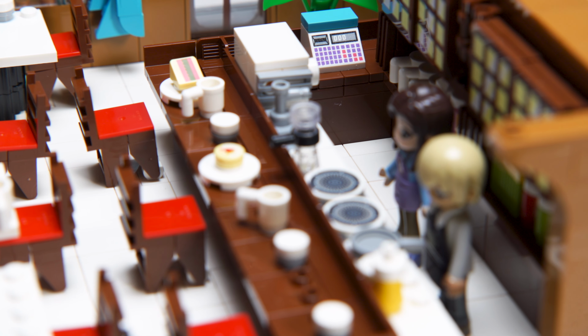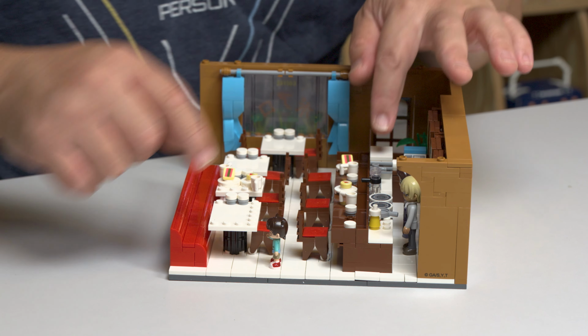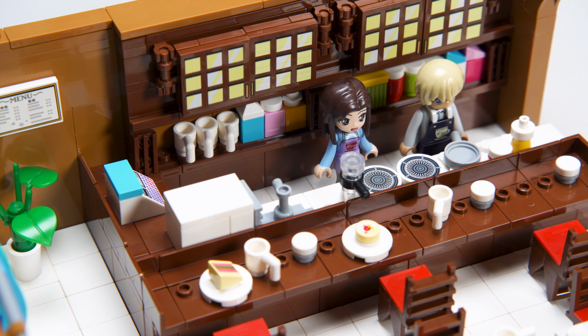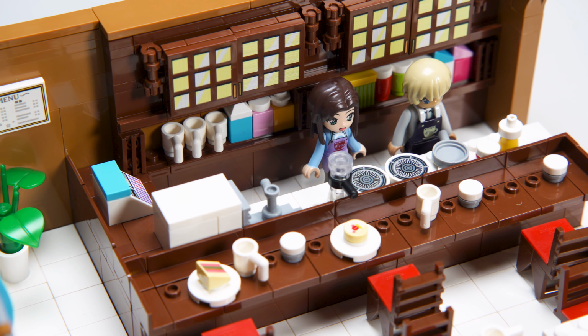At the cash register area, you got a little plant there and you have a menu. Then you got a cash register here. And it looks like this is supposed to be maybe a microwave. I don't know what that is, a machine. Got a sink, the stove there to cook your food, make your coffee.